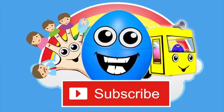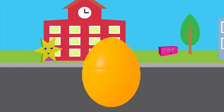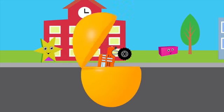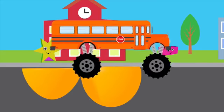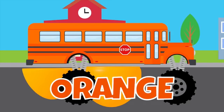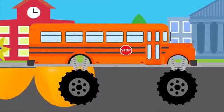Whoa, a surprise egg. What's inside? It's a monster truck school bus, and it's orange. Orange!